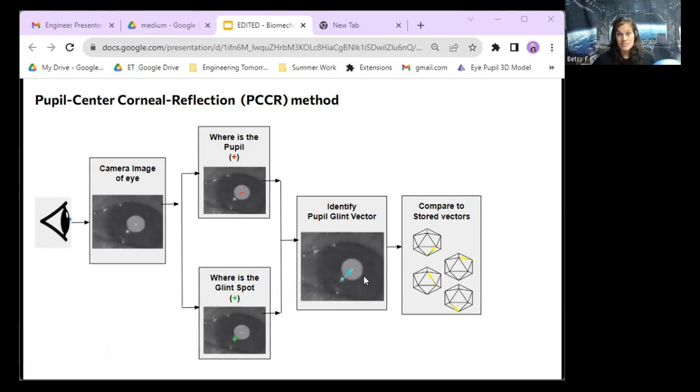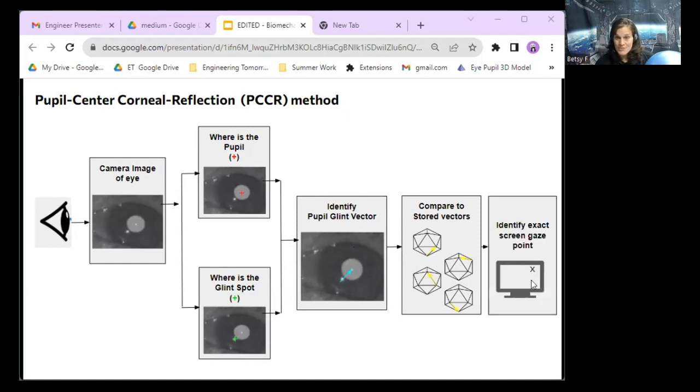And now the computer, in its algorithm, will calculate what that pupil glint factor is. Once it knows this, it has a whole bunch of these stored up inside the computer brain, basically. So it has all these stored images of which vector it should be. And then it goes through and compares which vector matches the one that I just snapped a picture of. And then by that, it says, okay, this one looks like it. This is my command. It's either an A or a B or a stop or a go. Whatever is tied to that location on the screen is the command that is sent. Isn't that cool? So that's kind of the algorithm going on behind it.